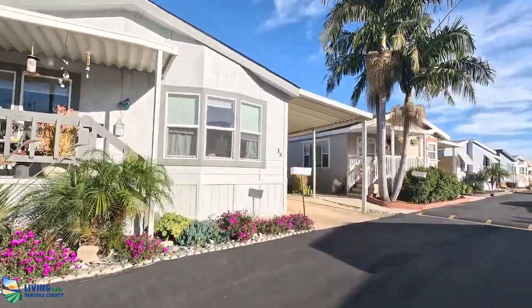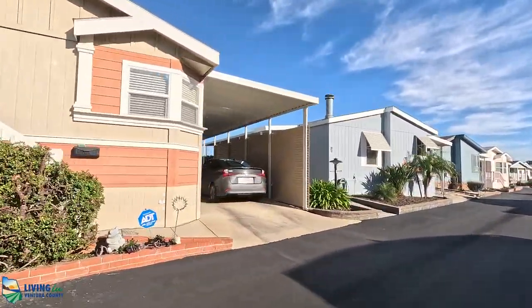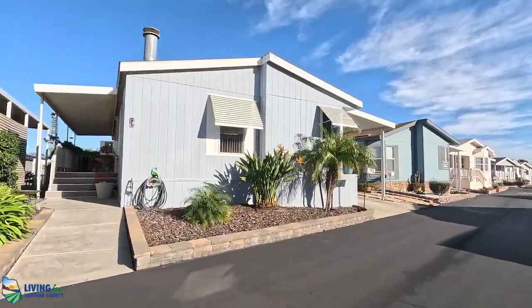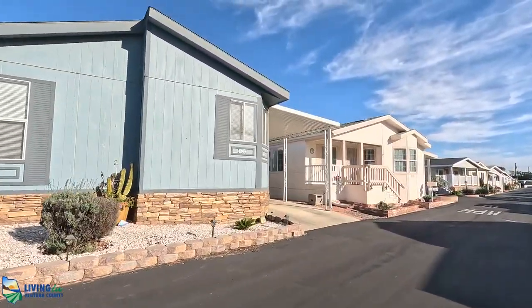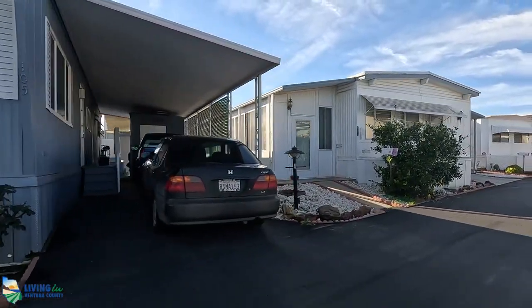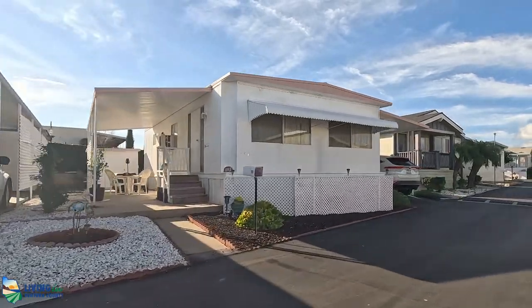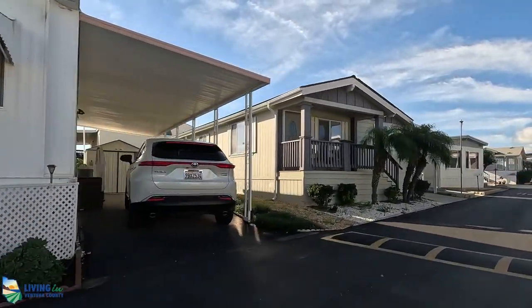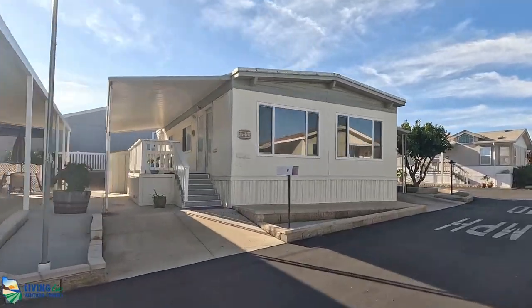The Country Estates is a 55 plus manufactured home community where you own your own lot and enjoy a low $250 HOA fee. With homes ranging from the 1960s to the early 2000s, they're priced in the mid 200s to the high 400s. It's very quiet here and offers a serene atmosphere where friendly waves and well-maintained lots welcome you home.